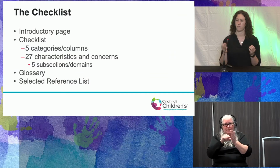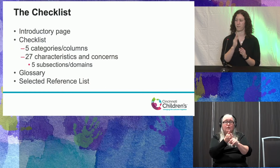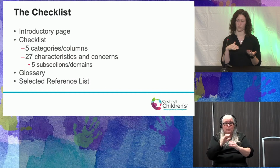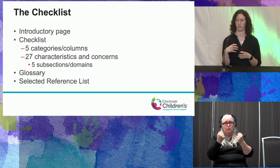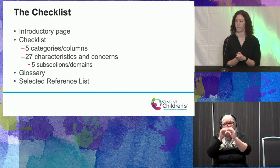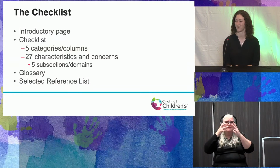And then the actual physical checklist itself is made up of five different categories or columns, and then 27 rows of characteristics and concerns that are common to students with CHARGE, which are broken up into those five educationally relevant domains. And I'll be providing some pictures of the checklist because I know that's kind of abstract to try to figure out what that actually means.